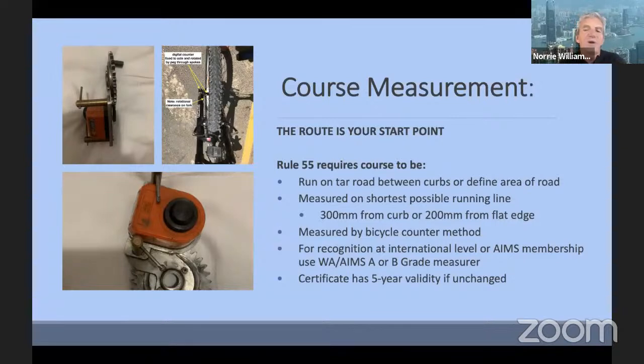And this is basically straight from the track rule. So where there is a curb, it is 300 millimeters from the curb. That's roughly 12 inches, roughly. And if it's a white line or the edge of a tar or something like that, where there is no obstruction to the ankle, then you would be using 200 millimeters from that edge or line. It's measured by the bicycle counter method, which we will go over.